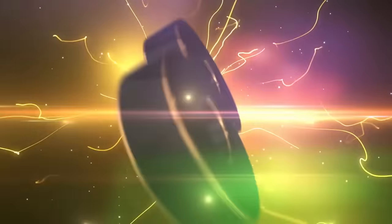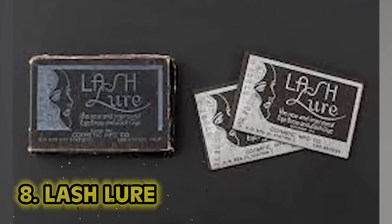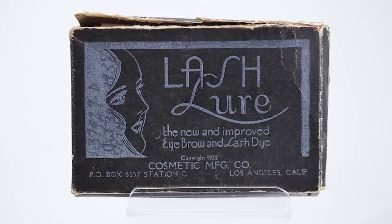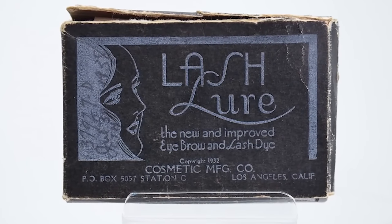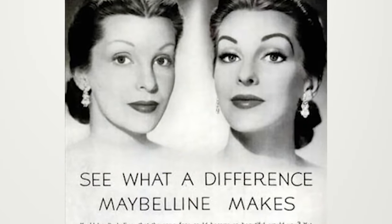We'll start nice. Number 8, lash lure. Turning the calendars back to 1933, the year FM radios and drive-in movie theaters were introduced, and as well as the horrifying and deadly mascara, lash lure. This 1930s cosmetic contained a chemical, p-phenylenediamine. That's how you know it's bad, when you can't even pronounce the thing. This mascara left blisters all over your face, your eyelids, the whole thing.